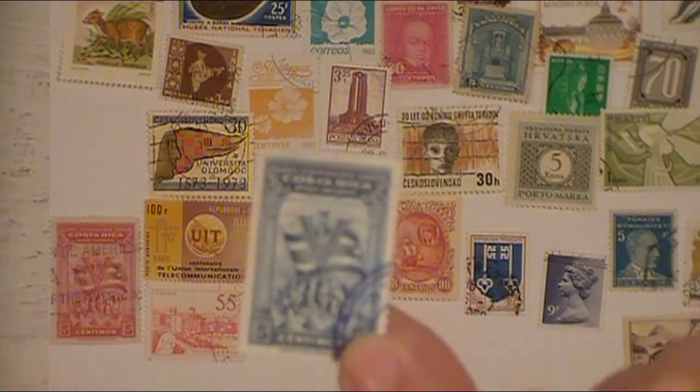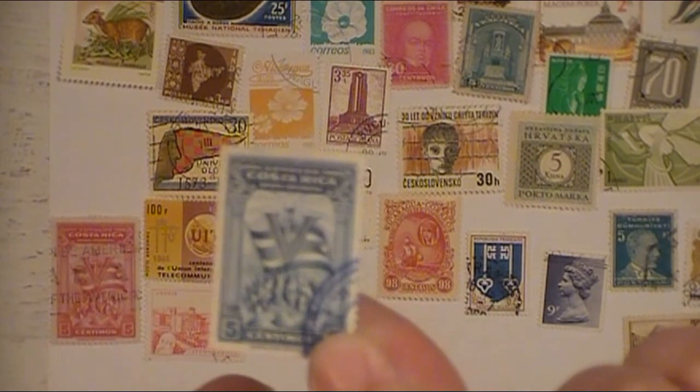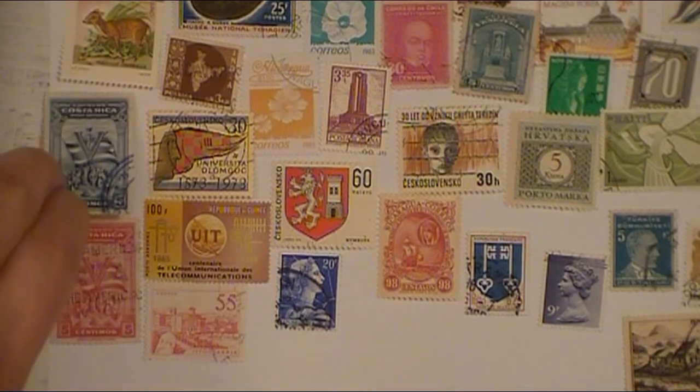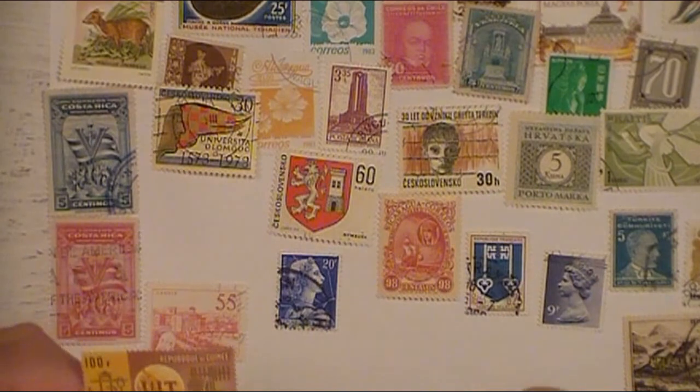This one's from Costa Rica. I got a couple of these from Costa Rica in here. So there's that one. Pretty cool. I don't think it focused. Sorry about that. Look at this one. This almost looks like a cigar box label or something.